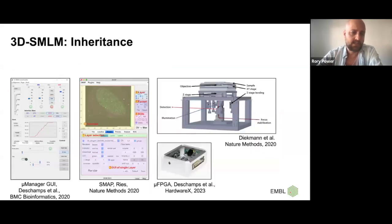So when I started at EMBL in mid-2020, within a few months we came up with a plan to implement a 3D SMLM system in the imaging center. Helpfully, of course, there's Jonas's lab there, and I inherited a lot of great stuff from that, which made this fairly daunting prospect a little easier.